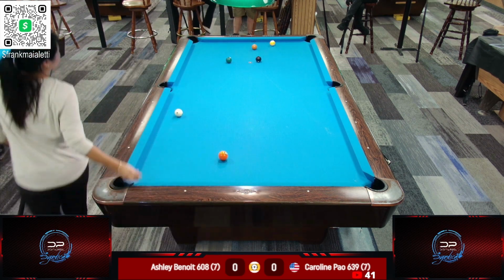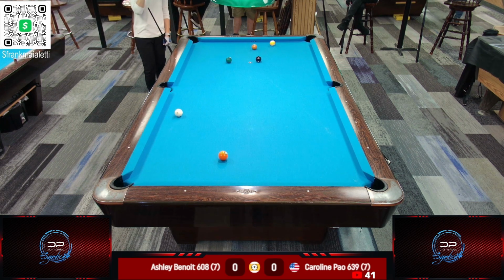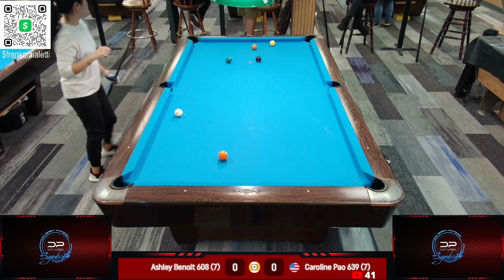Nice shot by Caroline. She's going to get onto the 5. I think she wanted to get a little closer to the 5, but from here she should be fine.